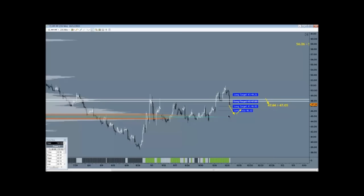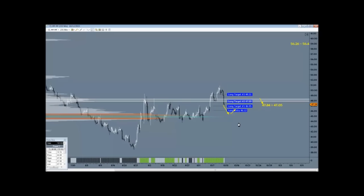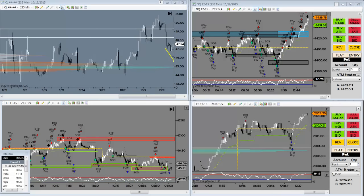So I'm looking for a sell-off and then a bounce, or a rally and then a fade. So it's going to need to do more work either way here. Those were the sections that referred to the trade setups for the S&P and oil. Let's take a look at the actual chart and the numbers from these trades.